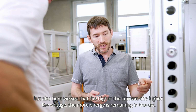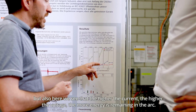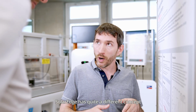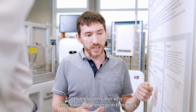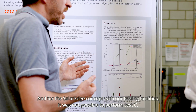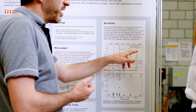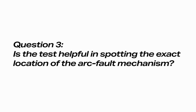also here we see that the higher the current, the higher the voltage, the more energy is remaining in the arc. SolarEdge has quite a different concept. That explains also why they have more energy in their arcs. And for the SolarEdge concept with our testing facilities, it was not possible to perform test C, therefore we can't see any lines for the SolarEdge inverter.